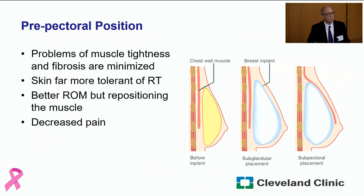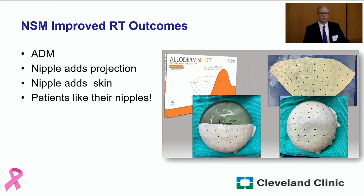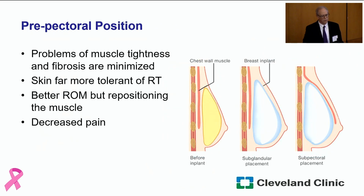Next, I want to talk about prepectoral, but I'm going to go back for a second to ADM. This added thickness, if you look at the outside world covering that implant, depends on the patient, but the subcutaneous tissue can be very thin after a mastectomy just to get the breast out. This adds a little bit of thickness, it adds a little bit of protection to the implant, and the radiation therapy really doesn't affect this. So overall, the breast aesthetics are better and it's better tolerated. And there are a few papers out showing that as well.